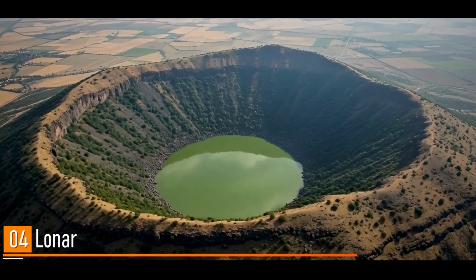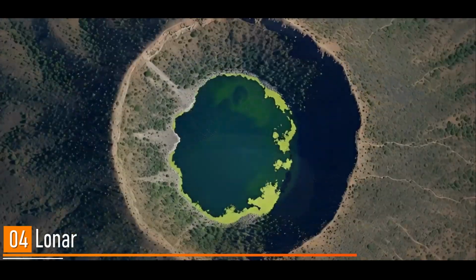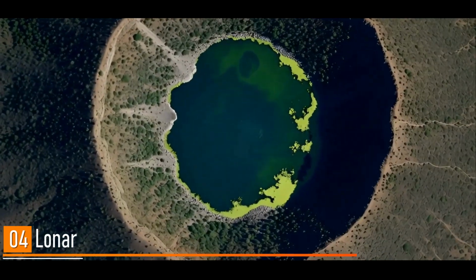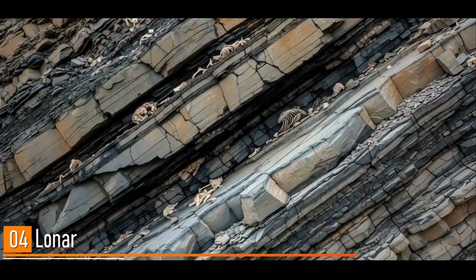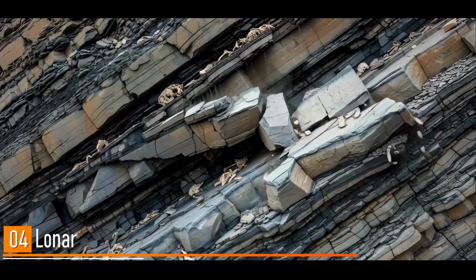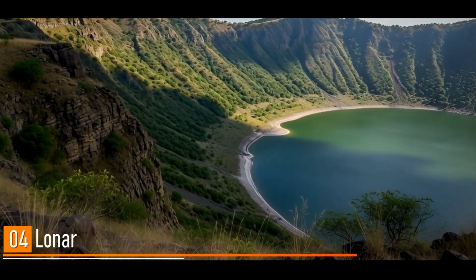4. Lonar. Lonar crater formed by a meteor impact into basalt rock roughly 50,000 years ago. Its alkaline lake preserves organic matter unusually well. Archaeological surveys around the rim uncovered ancient temples, human remains, and habitation layers dating back over 1,000 years.